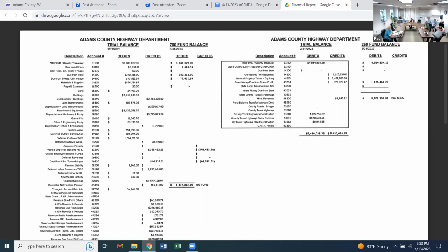We do have a backhoe, an excavator out on County Z removing stumps. The machine's sitting just south of Beach, I believe, now. And then they are seeding and mulching behind that, all those disturbed areas.